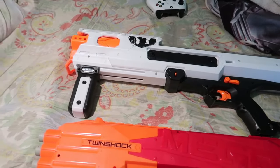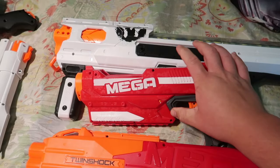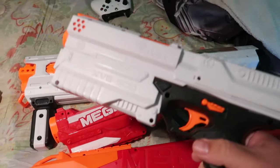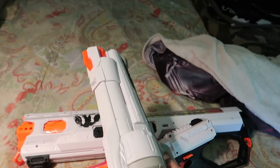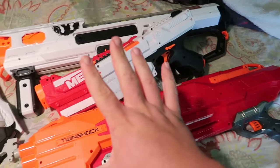So that's not all I have though. I also own, because you guys, I'm a big kid, I'm sorry, I own this Mega pistol, then I own this Revival pistol. This Mega holds 3, this holds 5, and then, you know, I'm an Overwatch fan, so I own the Overwatch McCree pistol, which I think I've shown before, and right now, all of these are loaded and ready to go.